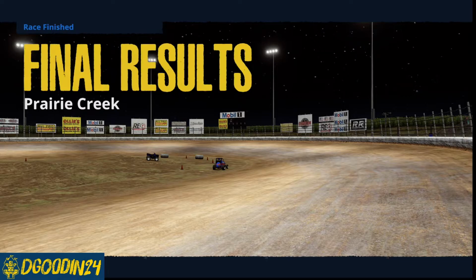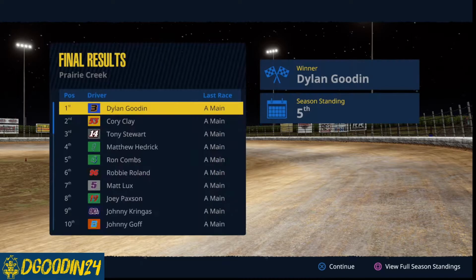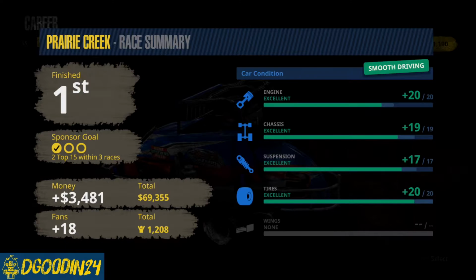Still fifth in points, but that's okay. We are within 18 points of Tony. So we just need to keep on winning and keep on making money so we can upgrade and just continue to do that. Consistency is key. $69,000. Nice. Smooth driving. I don't know about that. That was pretty hectic driving.